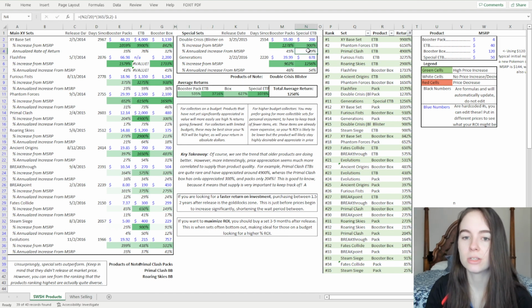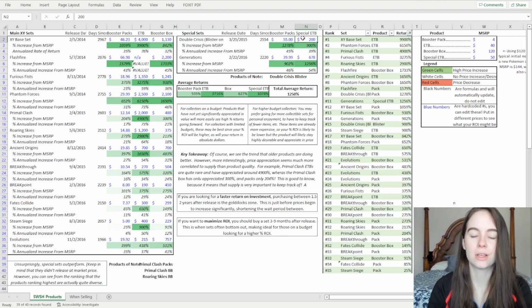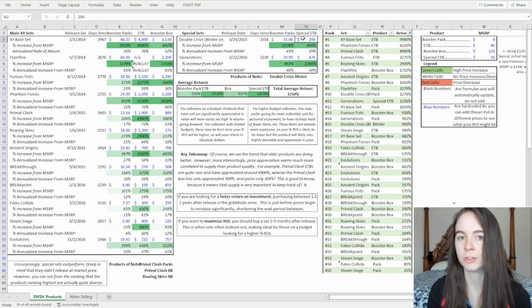It has seen some decent returns. You can actually find it cheaper than this. But this is about the average listing on eBay. I think you could probably get this for closer to $180 if I'm being honest. I think this product is very cool.